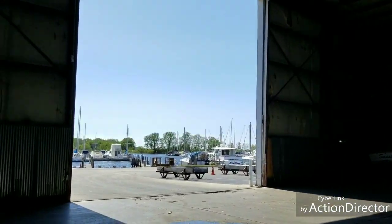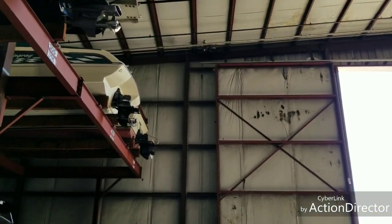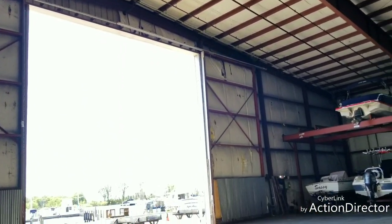Just two big sliding doors. I mean, they really look like they're just part of the building, but these are two big sliding doors. And that's just how they would do it.